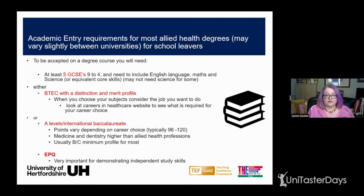So do your research really carefully, visit a lot of universities either virtually or in person as much as you can to get a real feel of where you want to study. Not all universities offer all courses. For example, there are, I think, 11 institutions across the whole of the UK that offer radiotherapy, but there are 20, I think, that offer diagnostic radiography. So you might go to a particular university that's got a really good reputation for health courses, but then find out they don't offer the one that you're specifically interested in.